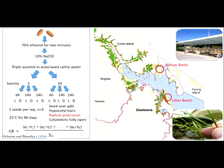So we knew already that freshwater pulses can stimulate germination, but we wanted to know how fresh can it go, and how long a duration of fresh water, bearing in mind what they're actually exposed to out in the environment. If we were to put ungerminated seeds out in the environment, would they actually get that level of exposure to fresh water? So we exposed them to 2 different salinities for different durations in the light and the dark, and had a look at the germination rates after 80 days.